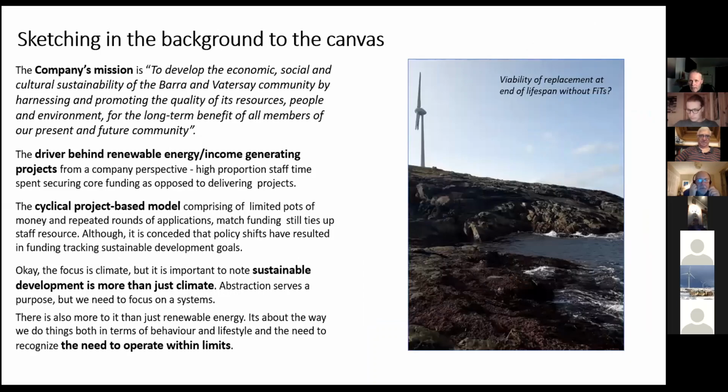And a little bit of background first. I would love to pin my environmental credentials to the table. I can in part through the company's mission statement, which is to develop the economic, social and cultural sustainability of the Barra and Vatersay community by harnessing and promoting the quality of its resources, people and environment for the long-term benefit of all members of our present and future community. Let's step aside a little bit, because we drafted that in-house, but it's almost tantamount to the definition of sustainable development. And that's a theme that I'm going to try and spin through what I say.